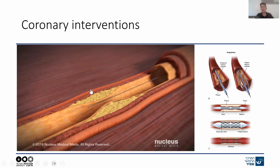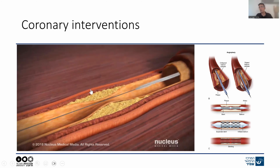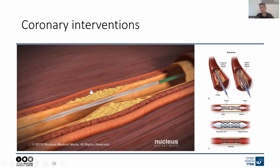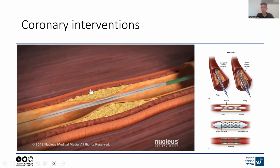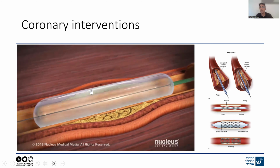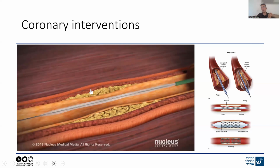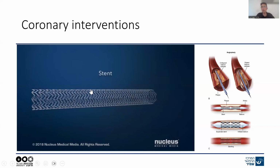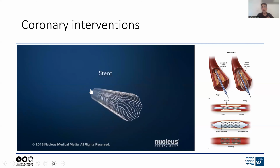Once we cross, and this is a magnification of the blockage that we saw, assuming, and we'll discuss that in future meetings, that I know and saw where the blockage is, I can go inside a vessel with a very thin wire, and I can inflate a balloon that creates a new lumen. It tends to push all these little fatty deposits to the sides.